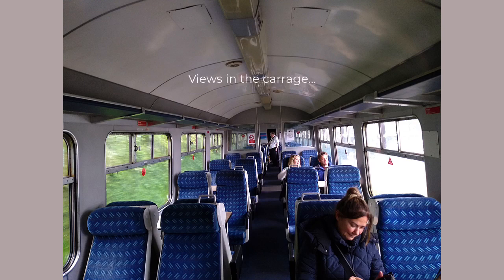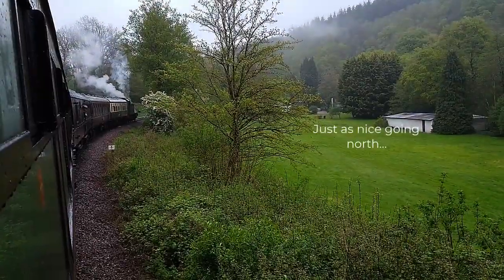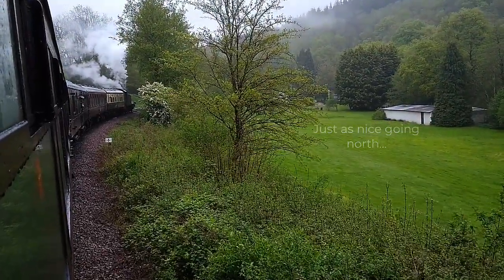And heading north, the views are just as good, although I wish the rain would have stopped.